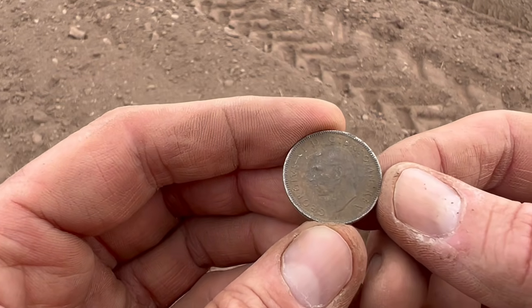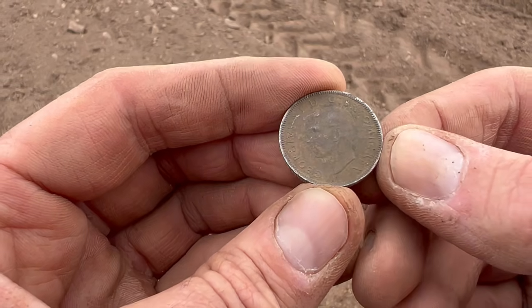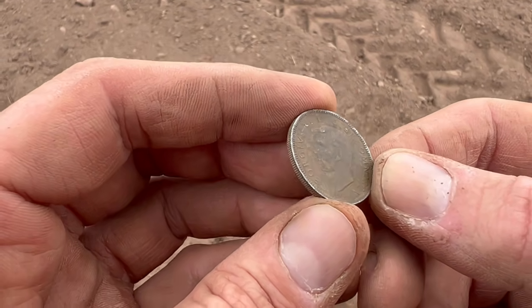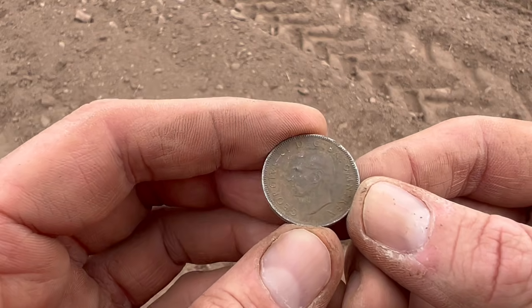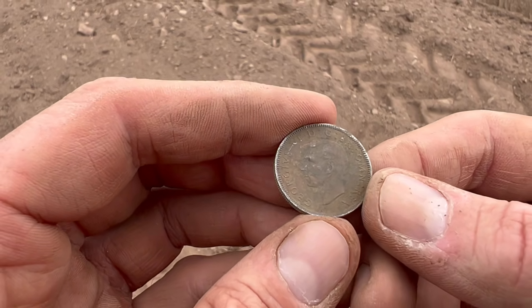So this is 1/20th of a pound, not 1/24th. I'm learning. Maths was never a strong point. So yeah, George the 6th. He should never have been king. His father was George the 5th, and he had an older brother called Edward.